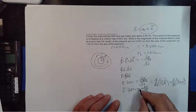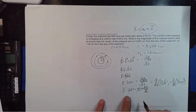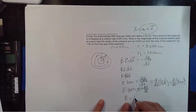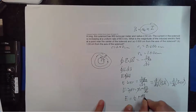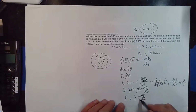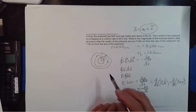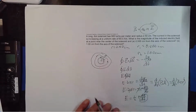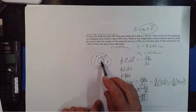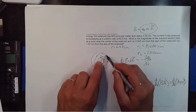And the pi's go away. The electric field will end up being in magnitude, let's see, we'll have a 1/2 here, and r under an r squared, so 1/2 r dB dt. And things we can see here, the faster the magnetic field is changing, the more the electric field will be. It increases in strength as you go from the center out. So at the very center, there would be no electric field, and then it would reach a maximum value here.